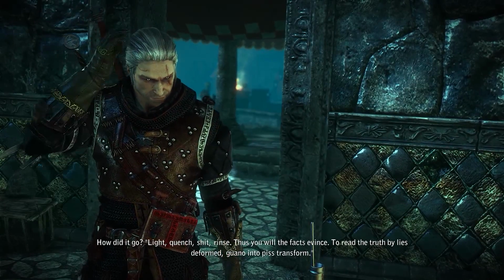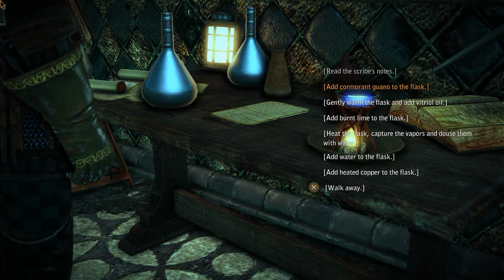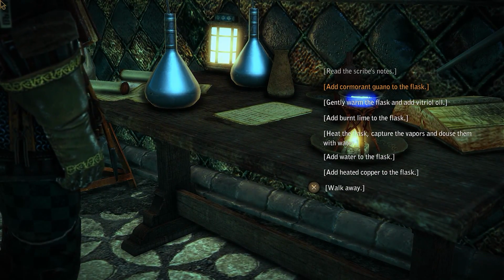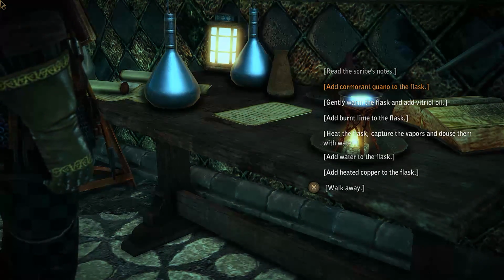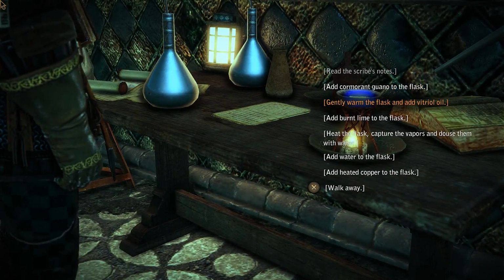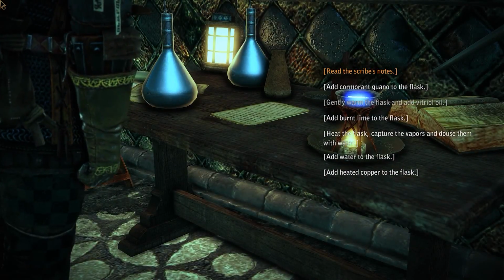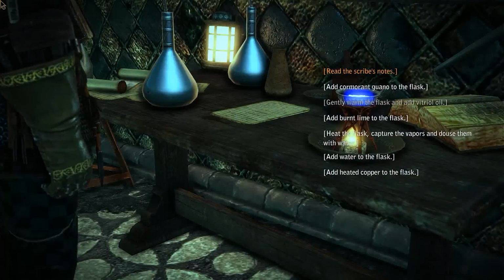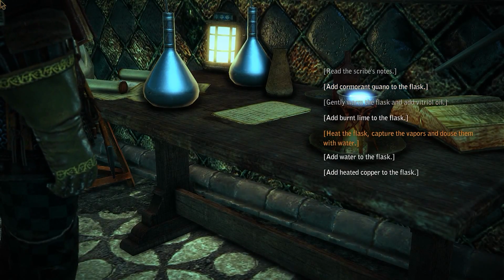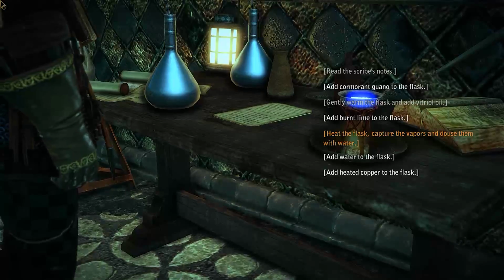How did it go? Light. Okay, quench is some sort of liquid. Cormorant guano? I don't even know what that is. Light and then quench, perhaps? Gotta be careful with this. How did it go? Heat the flask, capture the vapors, and douse them with water. That could have been it, too.